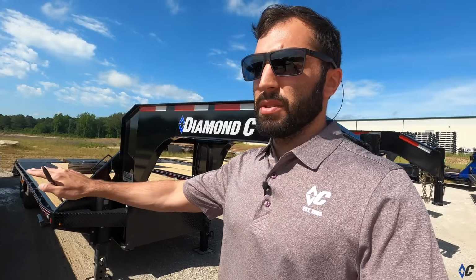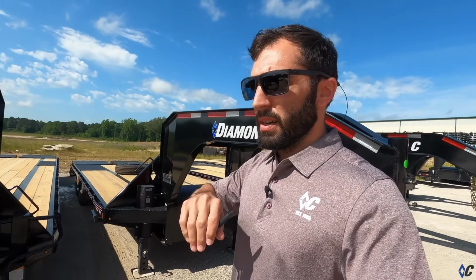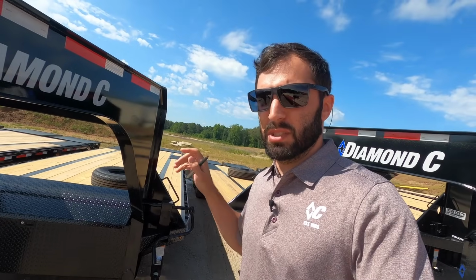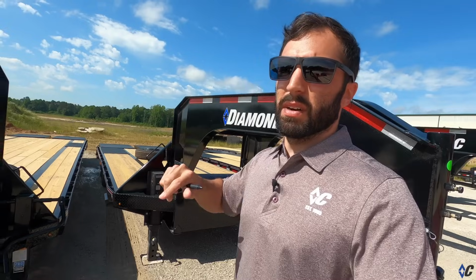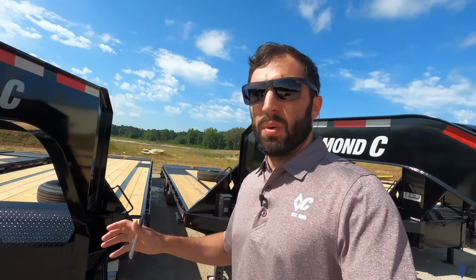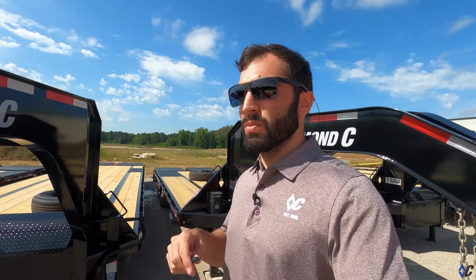I'm going to use the term basic very loosely right now. We're going to look at this FMAX 207, which we say is basic, but in terms of the gooseneck market, the FMAX 207 is anything but basic. It's an extraordinary unit in that it has the same engineered beam technology as all of our other FMAXs, and there are things about this trailer that come standard, whereas in other brands they would be options, and it's things that we don't sacrifice.